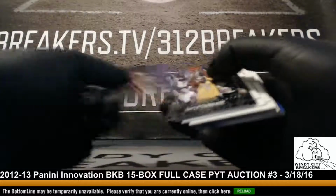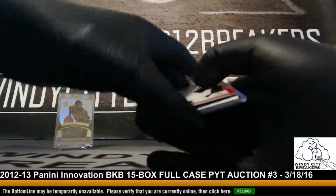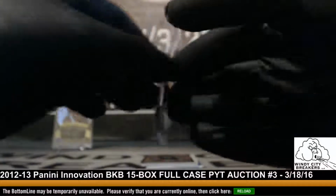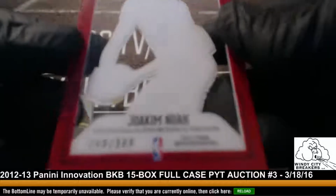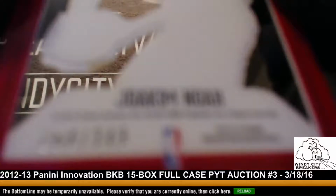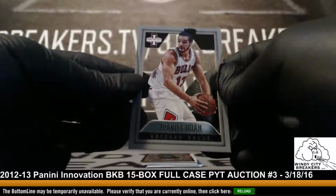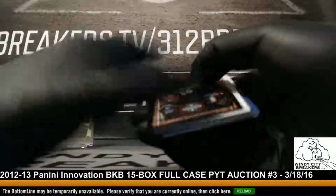Kobe cards. Joakim Noah, first up for the Bulls. Very nice Bulls. 260 out of 349. So I'm trying to get that angle again. It just doesn't. All right, 260 out of 349. Chicago Bulls. Bad camera. Gotta discipline this camera.